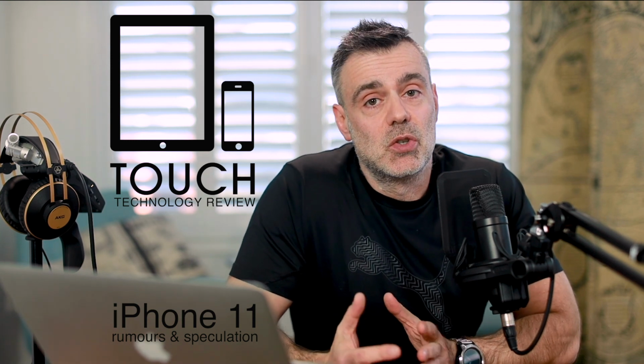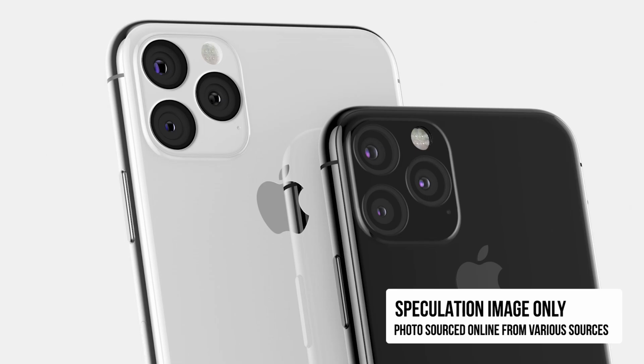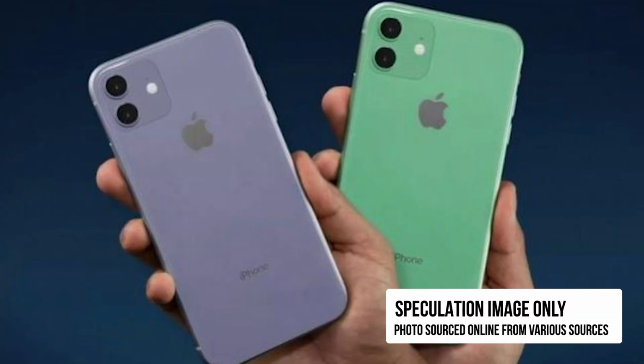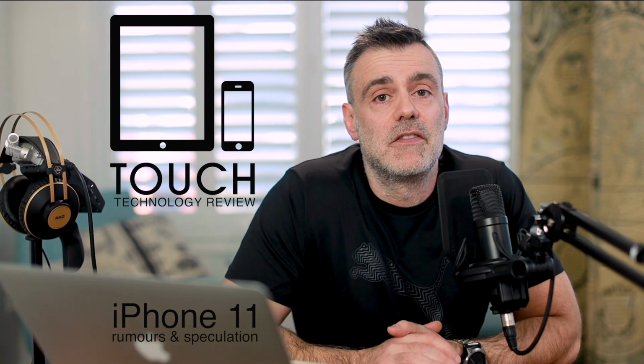We expect the usual range of colors will be available, including gold, silver, black, etc., with the addition of 2 newer color tones, including a green and lavender finish. Now, when I first heard about these colors, I wasn't sure, but if you look at the colors used on the Innovation Only graphic, you can see these colors in the design, which seems to reinforce the rumors we've heard about these new colorways.